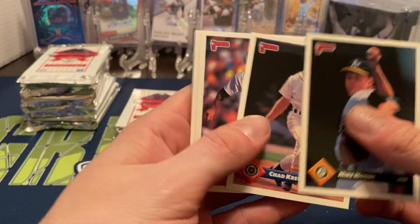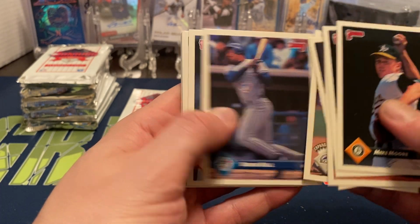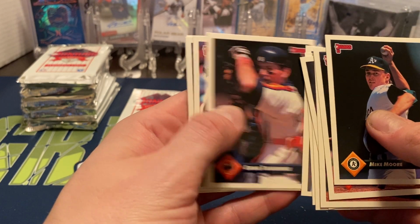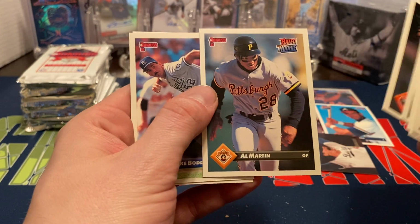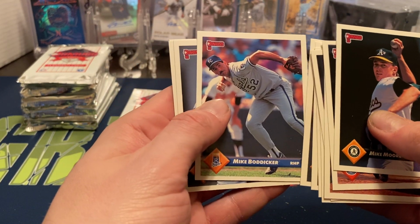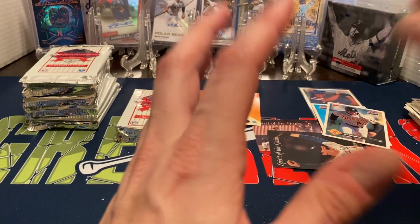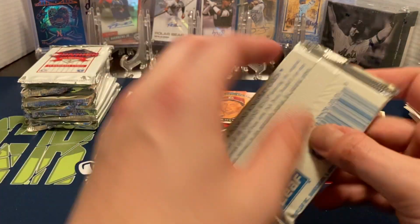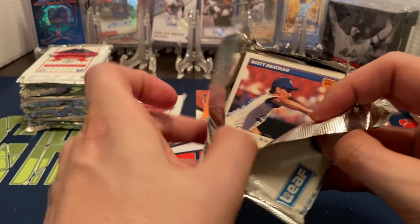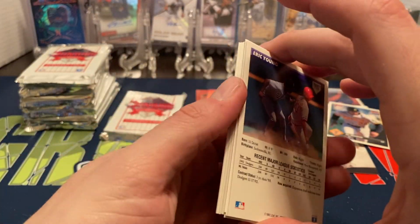Mike Moore, Chad Kreuter, Greg Harris, Rene Gonzales, Pedro Castellano, Derek Bell, Cesar Hernandez, Cal Ripken, Tabunsi, Al Martin, rated rookie. It's a name I remember too. Brodicker, Mark McGwire, Rob Ducey, and Chris Bosio. All right, almost through 3/4 of the way. Definitely trying to keep this video a little bit on the short side, but see what happens.